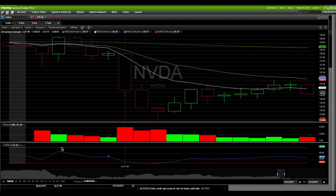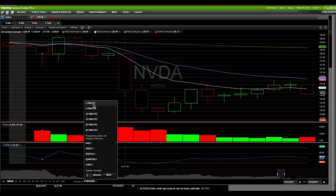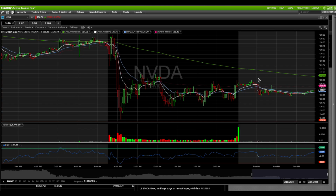So I'm watching the 1 minute and the 5 minute as I'm trading this. So for me, this was a beautiful trade. I knew as I entered this trade it was going to be good, and that's why I decided to hold instead of trying to scalp. I said let it ride for me, let it run, and I got to take some gains here.